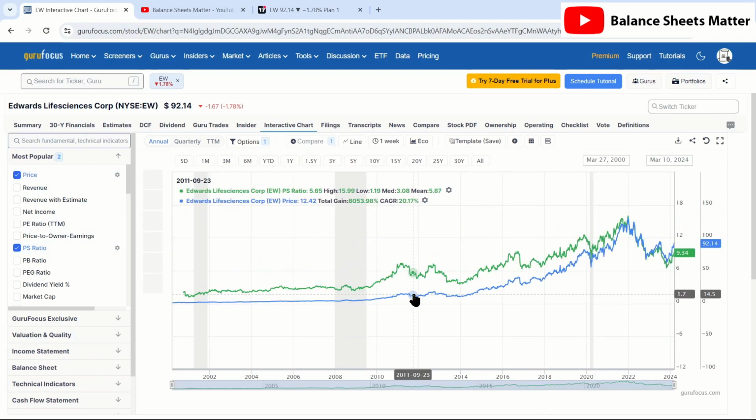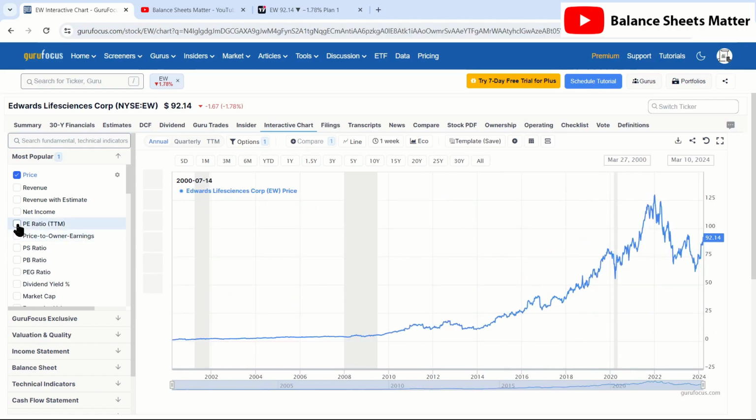And when you compare that to the price, it's the typical thing. When the price to sales ratio is relatively high, the stock was high. And when the price to sales ratio is relatively low, it sometimes is a good time to buy the stock. So as long as their net margins are expected to maintain or even grow in the future, this is already probably looking like a pretty good time to buy the stock.